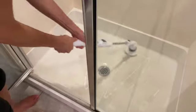This is like the best tool for cleaning the bathtub and the shower. It just makes it so much easier so you're not scrubbing on your hands and knees.